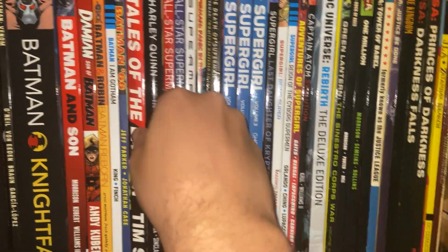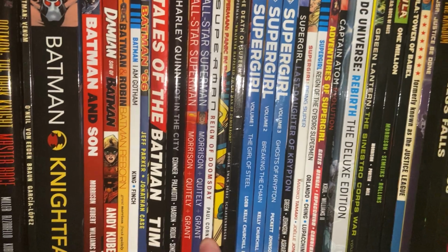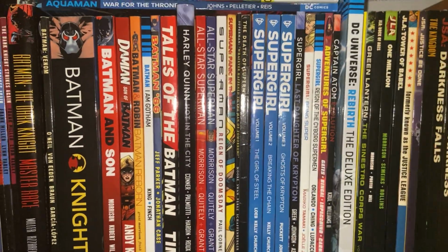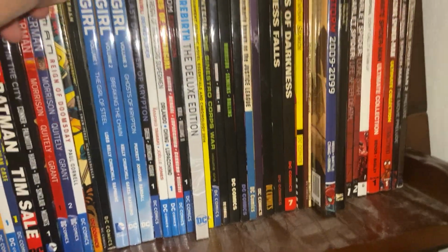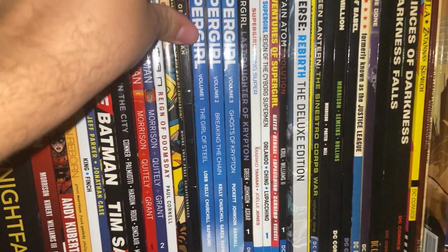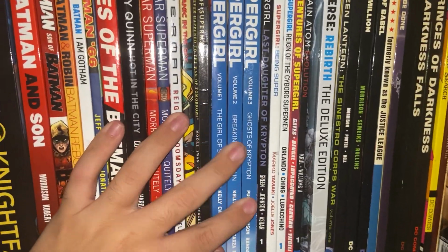I got this for like $1 or something. Harley Quinn Volume 1 hardcover. All-Star Superman, which is great. Reign of Doomsday. Panic in the Sky. This is when Alan Moore wrote Superman. It's like 30 pages or something, but it's really good. Death of Superman. Haven't read that, but I've seen the movie.